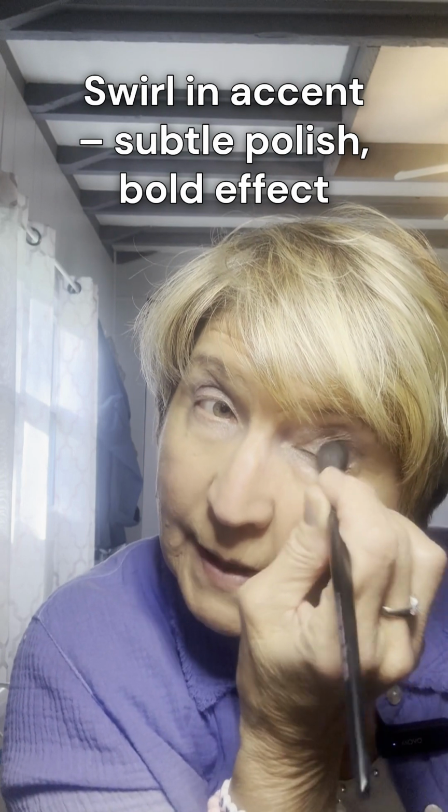Again, this is called a blending brush. So what it does is it blends very well. I can't tell you how important it is to blend, blend, and blend. Okay, blend. And when you think you're done blending, blend some more. Okay? Look, check it out. Now I just cleaned off the blending brush and now I'm just kind of blending everything together.